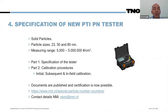The tester is characterized with particles of 23, 50, and 80 nanometer. And this means these are the most representative particles in diesel and gasoline engines. And the measuring range of the tester is 5,000 to 5 million particles per cubic centimeter.